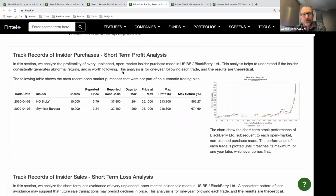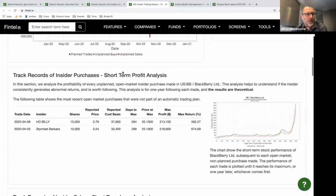Here's a great example of a situation where two people at Blackberry bought 10,000 shares on the open market. These were open market purchases on April 8th and April 3rd of 2020, and they paid $3.79 for those shares. And then 294 and 299 days later, the Blackberry share price reached $25.